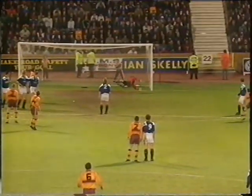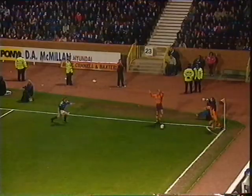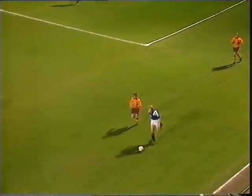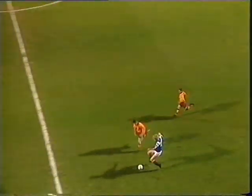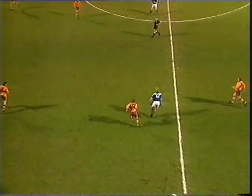Not a bad effort at all, that one. Terrific free kick. They've played 2.5 minutes of injury time. And the ball's given away there, though. Mikhailichenko. So Rangers battling away.